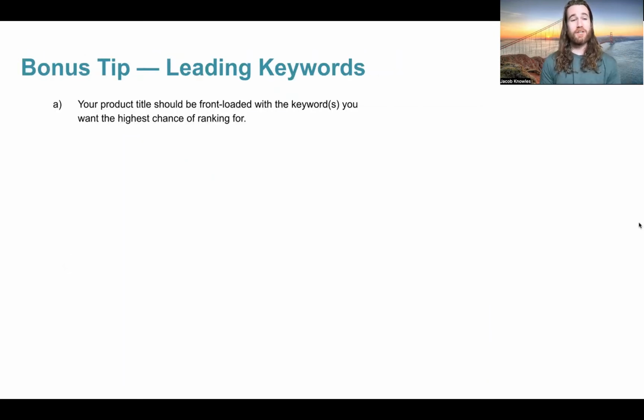As promised, guys, if you stuck around to the very end, there's going to be a bonus tip on helping you rank higher, and here it is: leading keywords. So guys, whenever you make your product title, you want to put the keyword that you want to rank for first, at the very front of your product title. This may be something that someone's taught you before, but there is a significant weight as to which keyword you put first into your titles, descriptions, and your brand name that will impact which keywords you could end up ranking for. You can still rank for different keywords at the end of your title, but it's just best practice if you front load your title with the keywords that you really want to rank for.